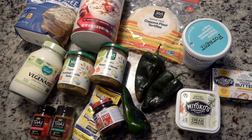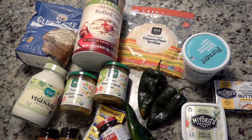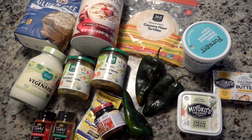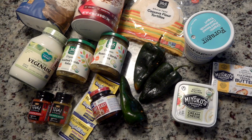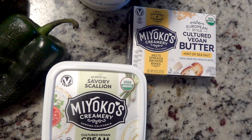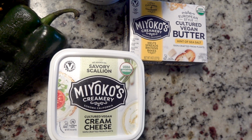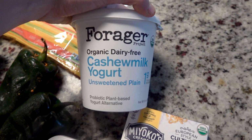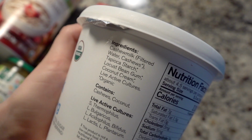So maybe once or twice a month, I do a specialty delivery order from Whole Foods. I get free delivery, and it's really helpful because I don't have to drive to the other side of town for some of these specialty items. Just a quick review, both of these Miyokos, I think that's how you say it, products are amazing, as is this Forager cashew milk yogurt. I've used it in chili, I've eaten it with granola and fruit.